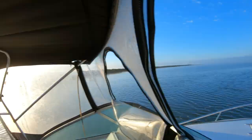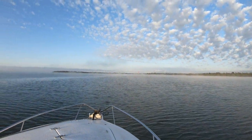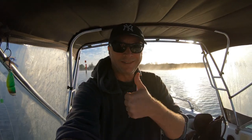I'm back out on Western Port. It's a foggy little morning out here. Got a couple of hours before high tide, so I'm going to hit up the whiting first, see how we go there. If I don't get anything, I might shoot across the Borch's Channel and see if I can find a gummy or a snapper. That's today's plan. Let's see how we go.